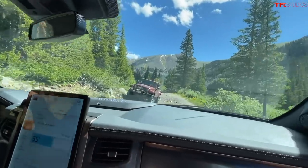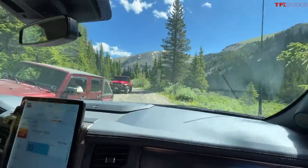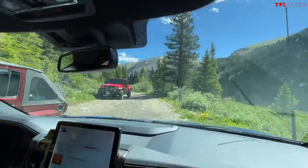Or do you want me to do the... Which ones do you want me to do first? Let me pull over. I'll let these guys go by. Well, I can do it while you pull over. I'm not driving. Thanks. I'll let you guys scoot by here.